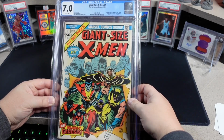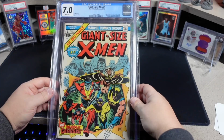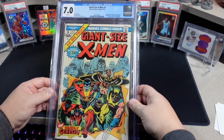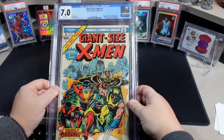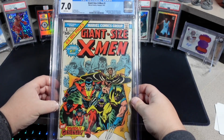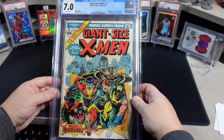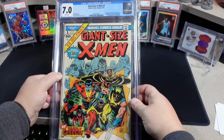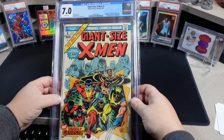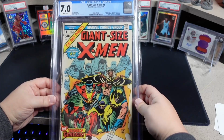The only downside to this book is it does have a little bit of a spine roll, which is common on this because it's so thick. This is a much thicker book than a regular comic book. And what I mean by spine roll is you can see the spine on the left here does not sit flush. It's rolled a little bit to the right. There might be a more technical term for that, but you could see the stuff on the edge a little bit there. It bugs me a little bit, but overall I am happy with it.